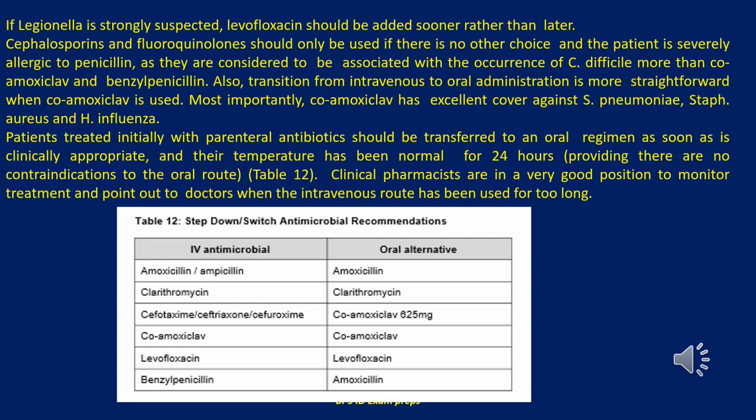Cephalosporins and fluoroquinolones should only be used if there is no other choice and the patient is severely allergic to penicillin, as they are considered to be associated with the occurrence of Clostridioides difficile more than co-amoxiclav and benzylpenicillin. Also, transition from intravenous to oral administration is more straightforward when co-amoxiclav is used. Most importantly, co-amoxiclav has excellent cover against Streptococcus pneumoniae, Staphylococcus aureus and Haemophilus influenzae.